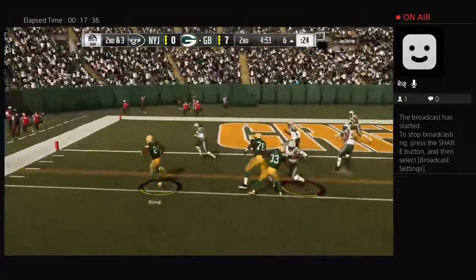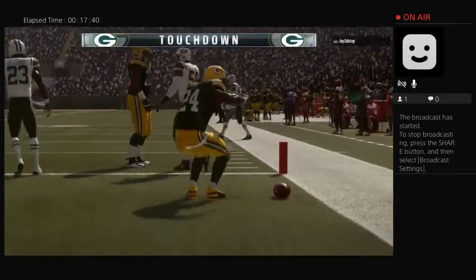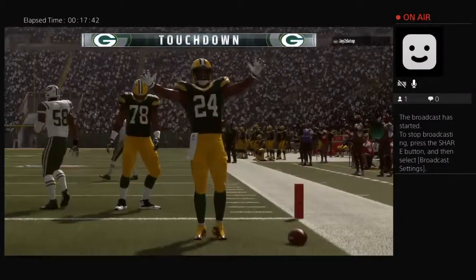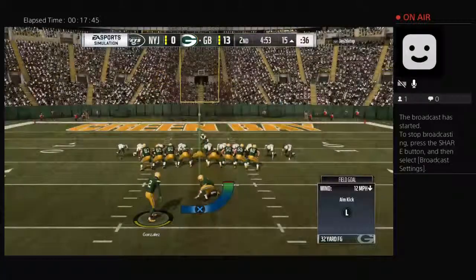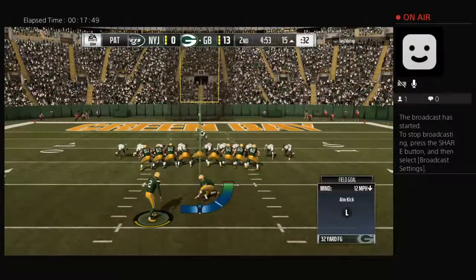Now they'll run it on the toss. And he's going to take it in. Touchdown, Packers. A great play there. His sixth touchdown of the season. And the Packers add on to their lead.